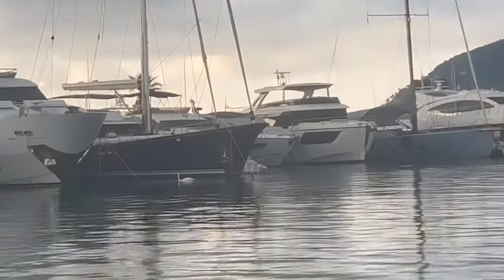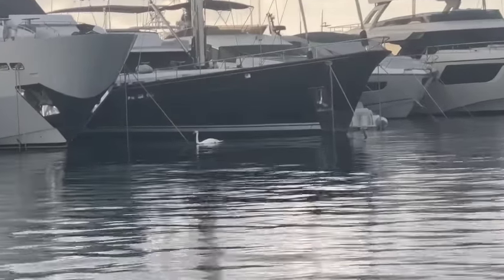It's the morning of the Cannes Yachting Festival. Oh my gosh, there is this big swan. Is that a swan? There's this swan swimming around. It's a little bit drizzly this morning, but hopefully this will just blow over. But we are going to the Cannes Yachting Festival today.